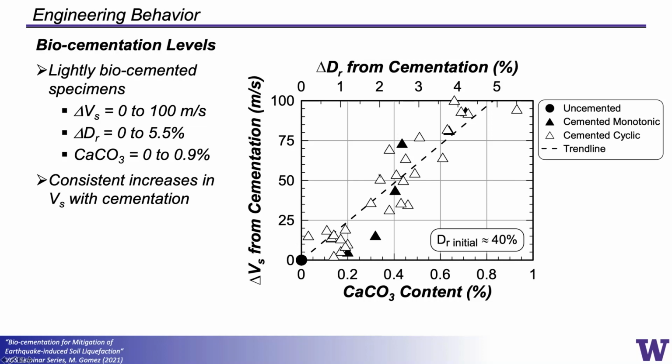What we find overall is that the relative density resulting from a cementation increase is relatively small. We're talking about basically 5.5%, even at the high end of the cemented spectrum that we looked at. And the calcite contents are really quite small, anywhere from 0 to 0.9% by mass. As you can see here, these plots really show a strong correlation between change in shear wave velocity and calcite content, which really reflects consistency in terms of the fabric that we were able to induce with the cementation processes that we used.